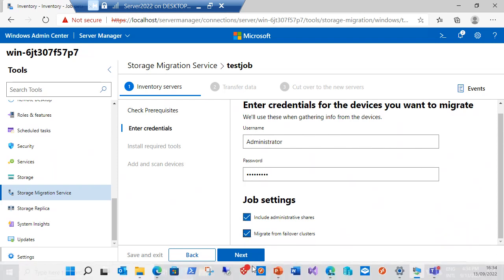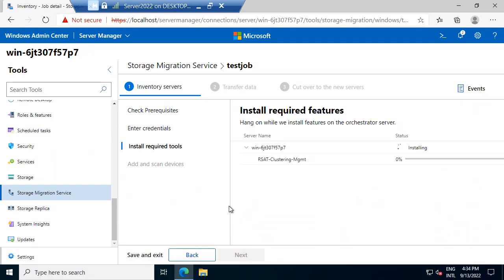This is where I can include administrative shares. Then it will install the required tools on the orchestrator server. Once that's done, I can scan devices on my network and specify the data to transfer and the target server.